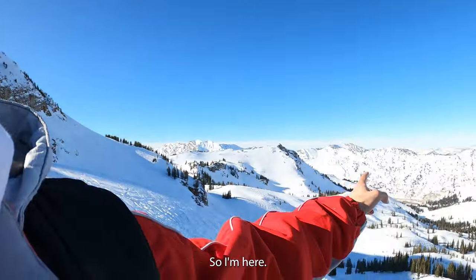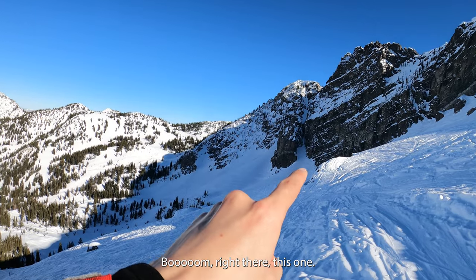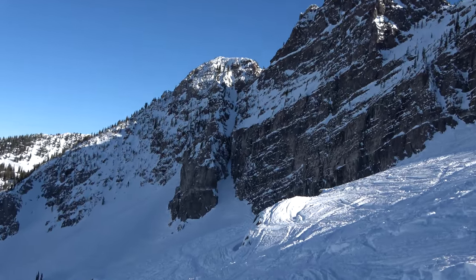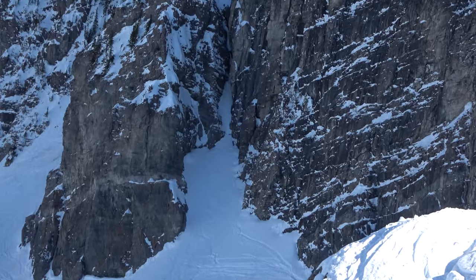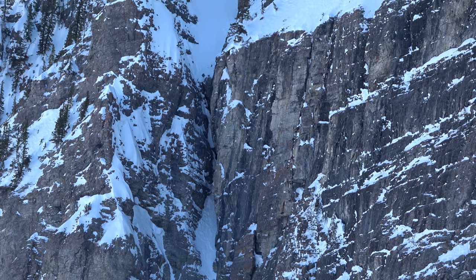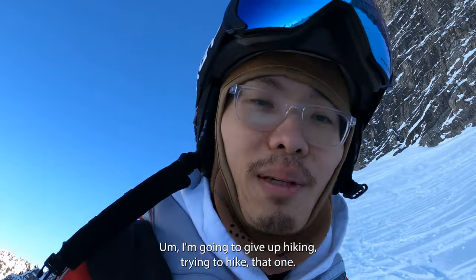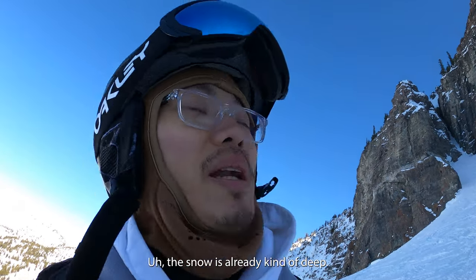So I'm here. Boom. Right there. This one. And I'm gonna zoom in for you guys, okay? Right there. I'm gonna give up trying to hike that one. The snow is already kind of deep.